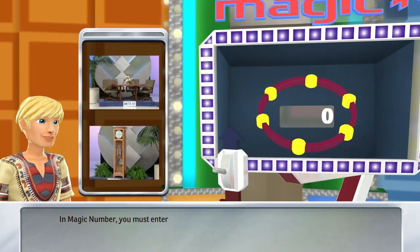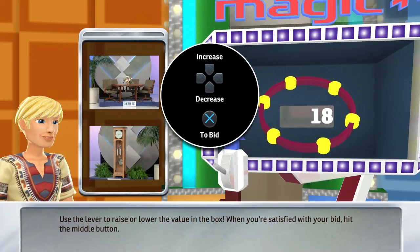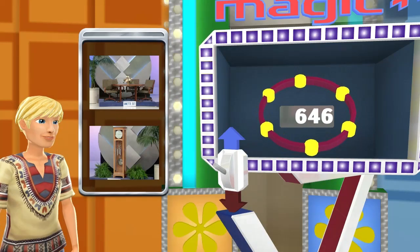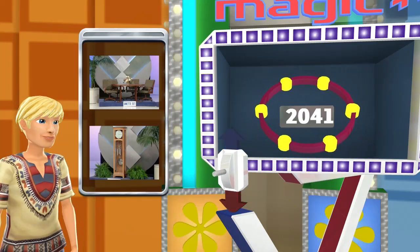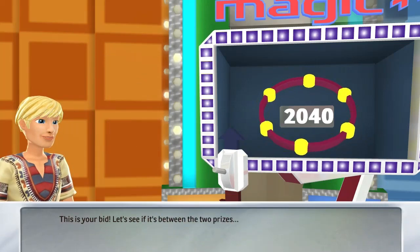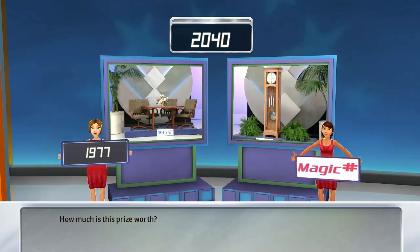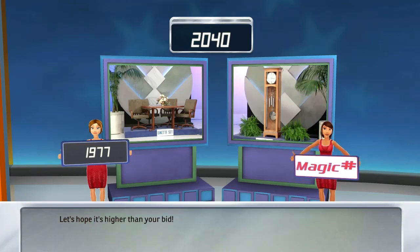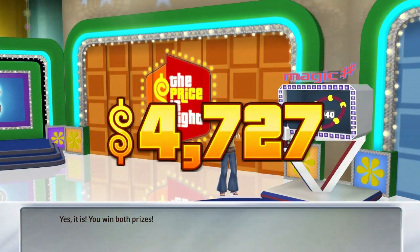In Magic Number, you have to enter, use the lever to raise. This is your bid. Let's see if it's between the two prizes. How much is this prize worth? How much is the second prize worth? Let's hope it's higher than your bid. You win both prizes.